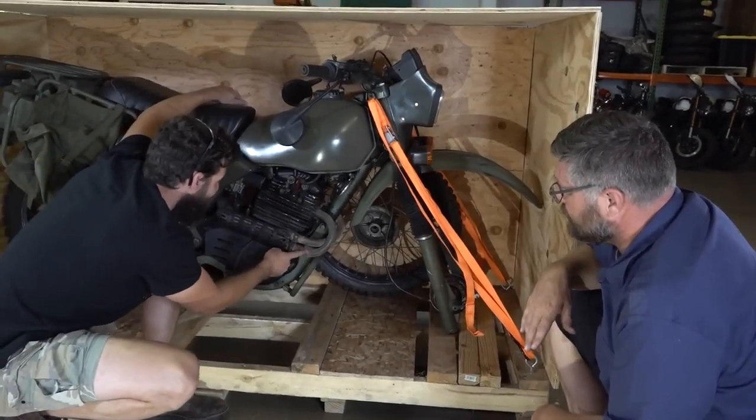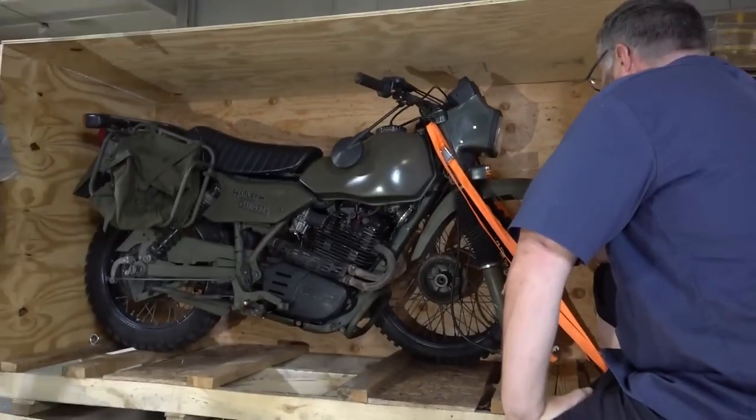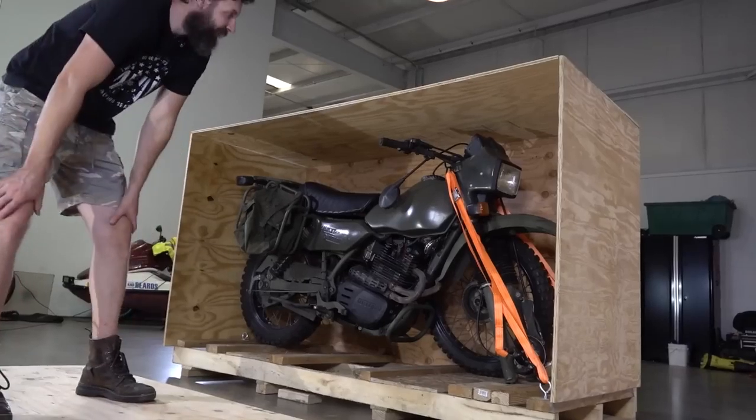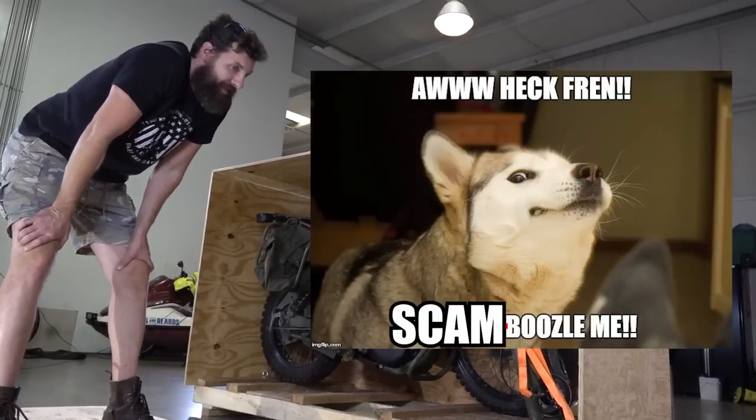This is what I'm looking at. Right. That's not an 88 mile exhaust. Let's take this thing apart. Let's get this thing out of here. I feel like maybe I got scamboozled.